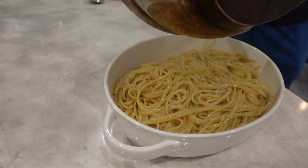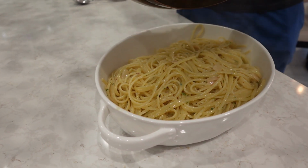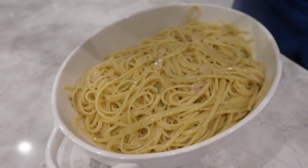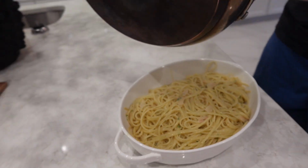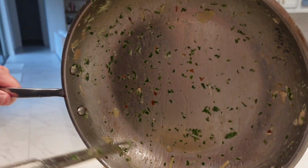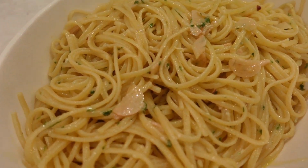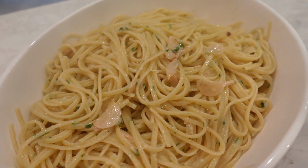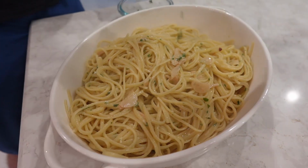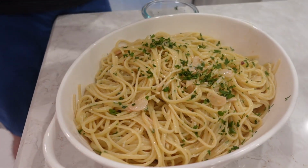Oh my god, this looks amazing. Look at the garlic, it's very thin. I'm gonna get out of the way since he's gonna probably come this way. Look at that garlic. Look how thin, it's almost paper thin. And I showed you guys before, I missed the entire process. However, oh yes, some fresh parsley. We're gonna have a good dinner tonight.